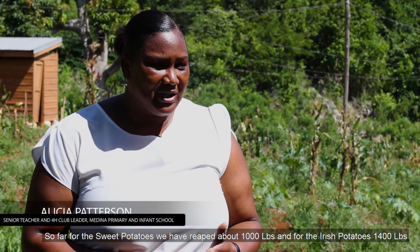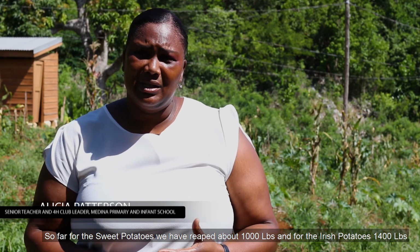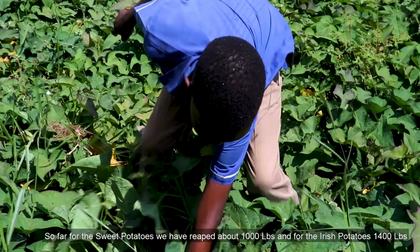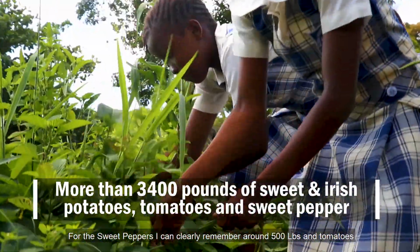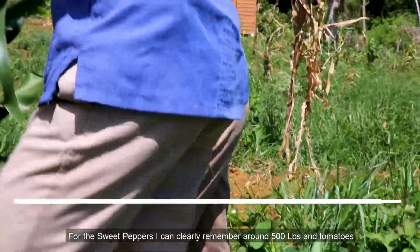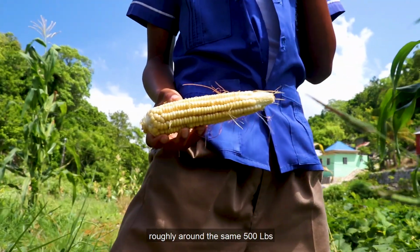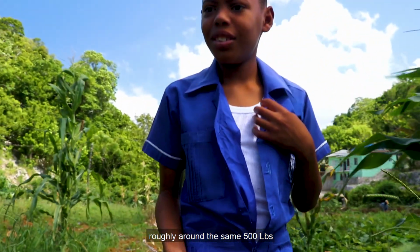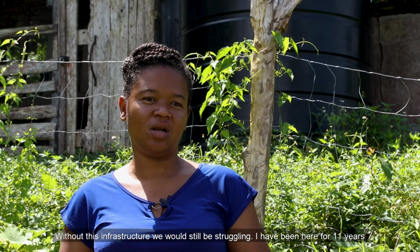So far, for the sweet potato, we have reaped about 1,000 pounds. And for the Irish potatoes, 1,400 pounds. For the sweet pepper, as I can clearly remember, I think it's around 500 pounds. The tomatoes, roughly about the same, 500 pounds. Without this infrastructure, we would still be struggling.